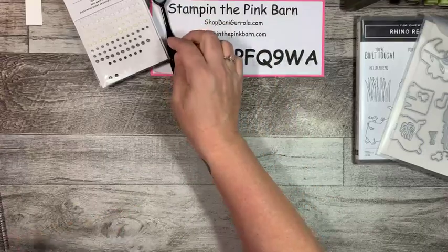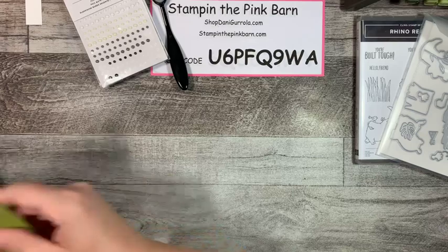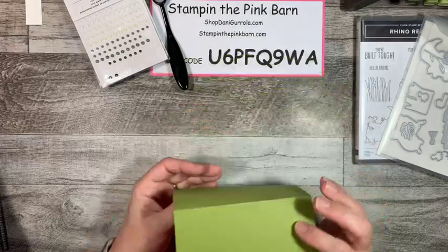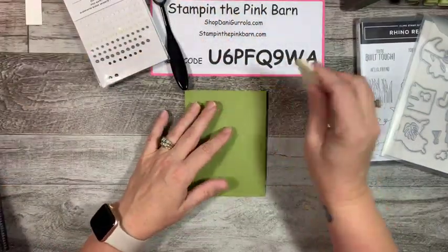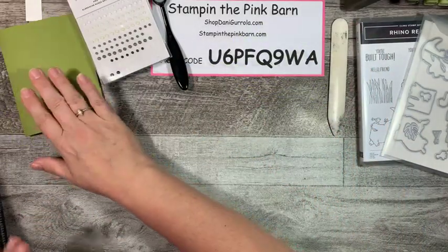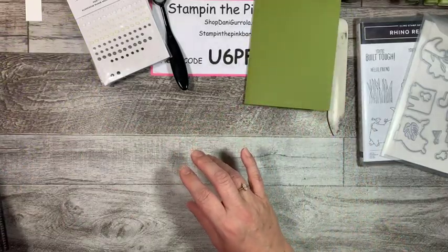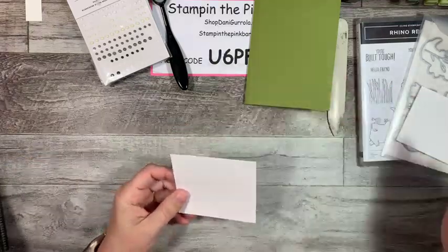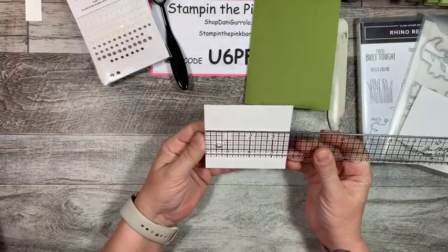So, all right. Let's go ahead and get into these Rhino Ready cards. For our first card, I'm going to be using a little bit of Balmy Blue. I'm going to be using some classic matte dots. I'm also going to be needing a blender brush. And my card base, this is the Old Olive. I'm just going to fold this in half and burnish this, make a nice crease in this card.